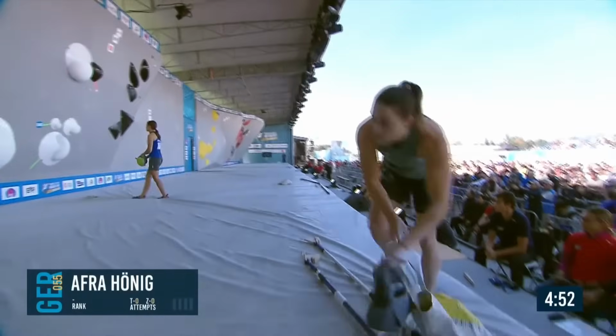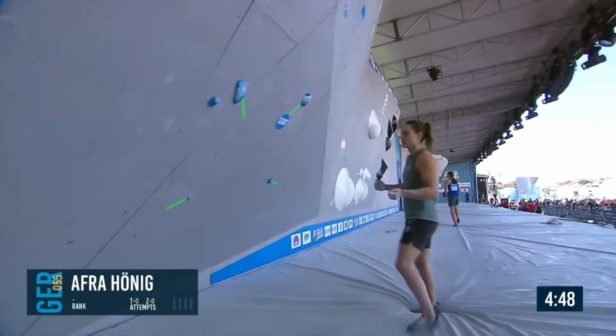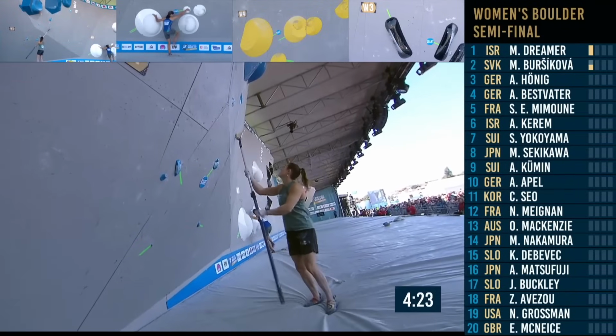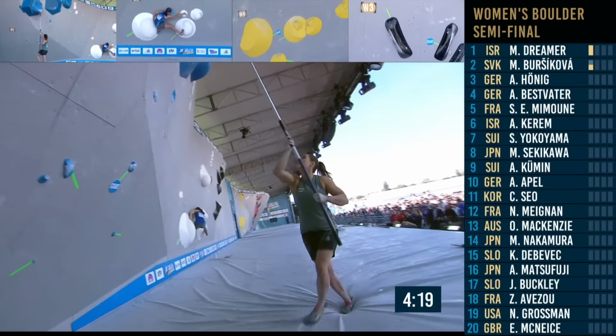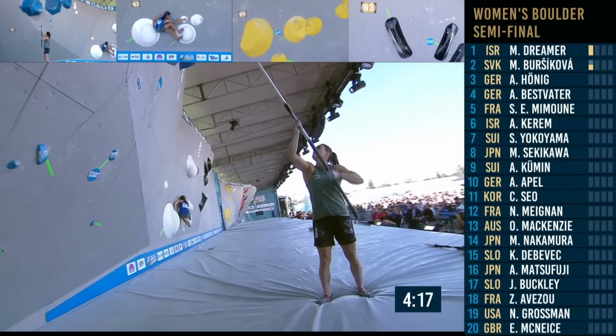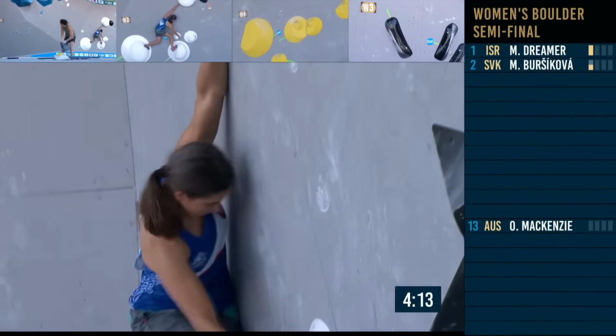It will be Afra Hoink from Germany. And we get to see boulder number two as Martina comes back onto the mat. Now, the scoreboard on the right will change a lot, especially at the beginning. Just six athletes can make it through. And you can see the split screen now. Obviously, only two athletes are climbing at the moment, so the first two screens are there.